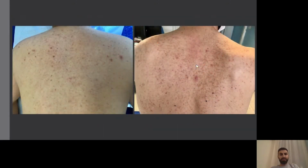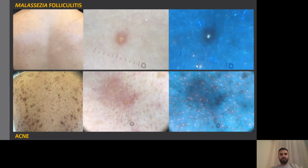Here another differential diagnosis, Malassezia folliculitis and acne, and still it's not too easy to make the differential diagnosis between these two conditions on clinical ground. If we use polarized dermoscopy, we don't see any relevant clue, but on UV dermoscopy we can see some points of differentiation. In Malassezia folliculitis, we have a blue follicular fluorescence.